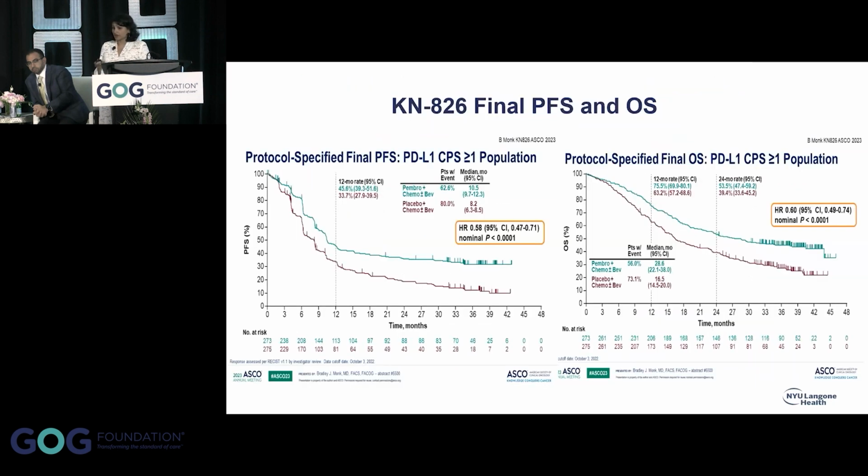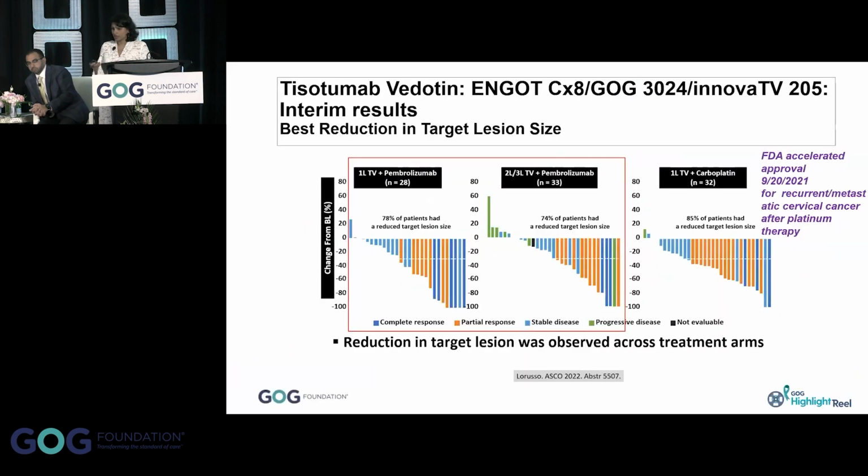And these are the final PFS and OS curves. And you can see again, the hazard ratio was 0.58, and 46% of patients that received the pembrolizumab were progression-free at 12 months. And in the overall survival, you can see that there was a 12-month overall survival benefit. So clearly, really impressive.